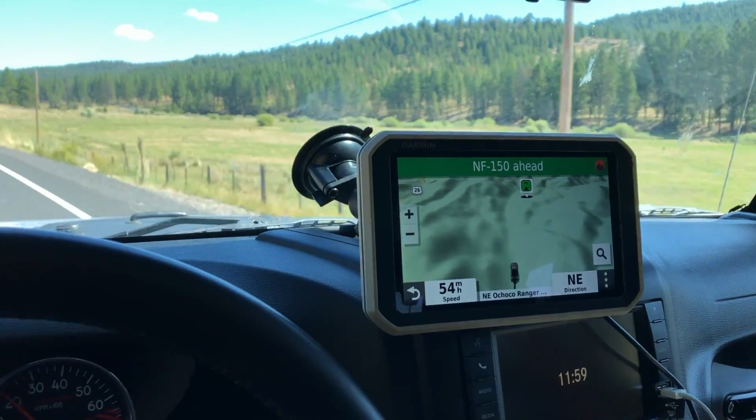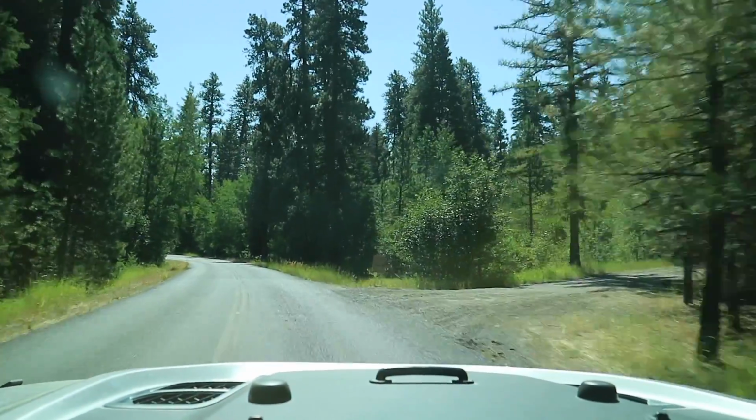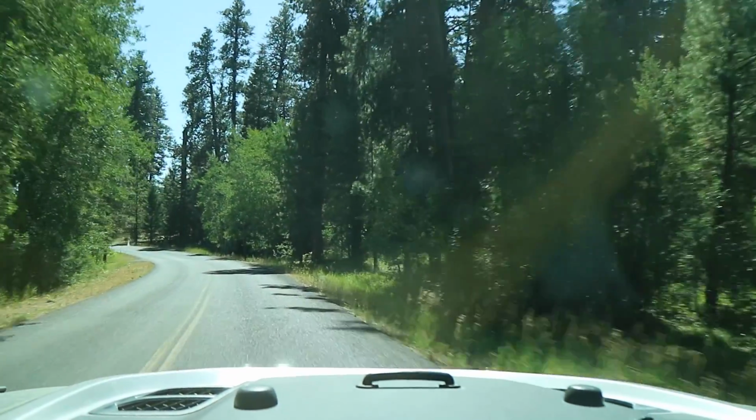I'm running the Garmin Overlander on this trip, thanks to my buddy Mike that works over at Facebook. I've got a couple of pretty nice camp meals to make, really nice dinner, something a little bit different that you guys are going to love.